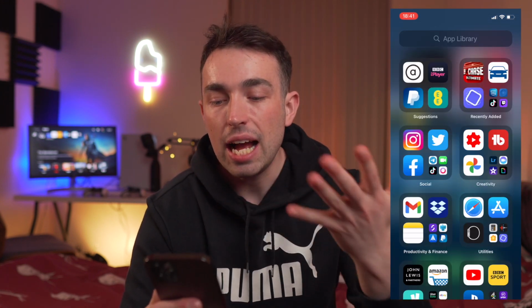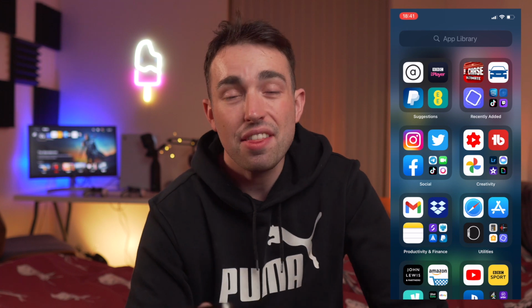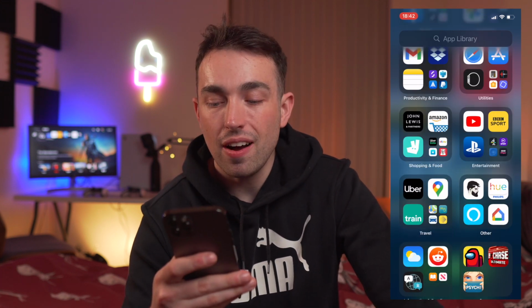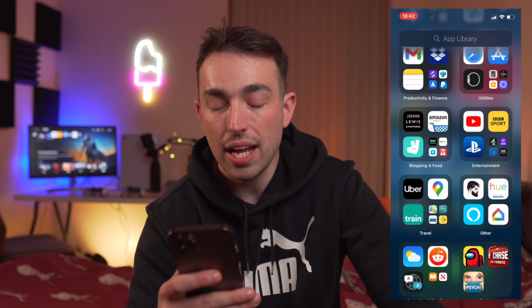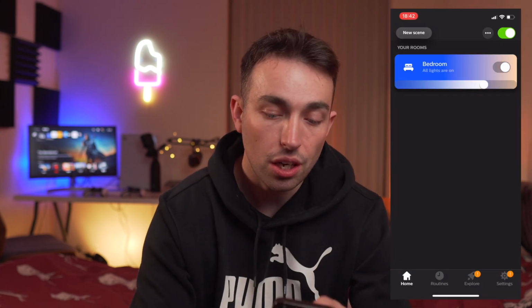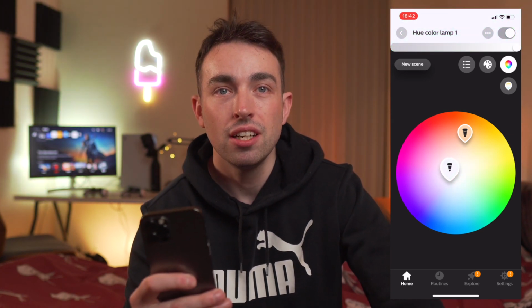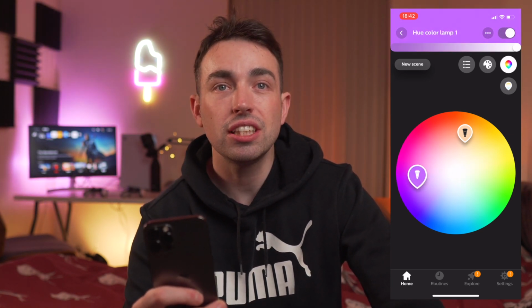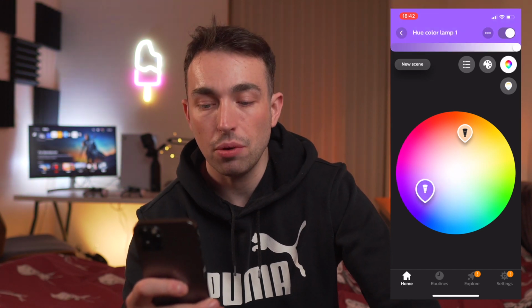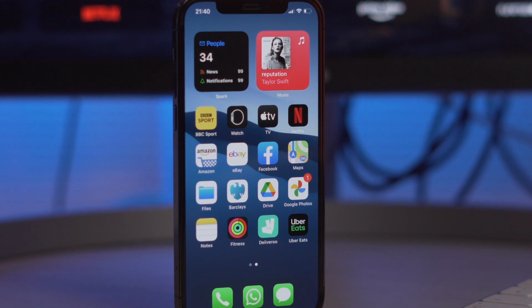The next thing then is the app library. So I try and hide as many of my apps as possible. I forget that I use most of these, but I have my Philips Hue app there as well. So if I need to change the color of any of the lights in the bedroom, for example, that one at the back there, we can change it to be pretty much whatever. You can use the HomePod to ask it to do it as well, but sometimes it's just quite nice and quite easy just to use the Philips Hue app as well.